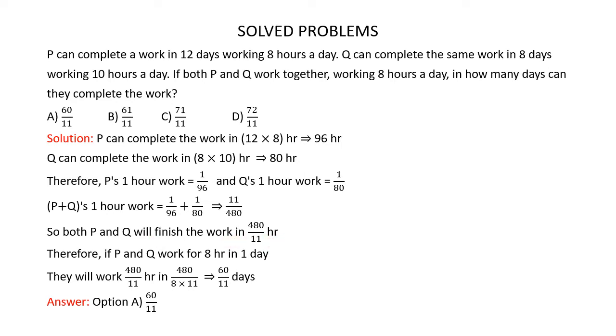Now it's given that P and Q work together and they work for 8 hours a day. If P and Q work for 8 hours in one day, they'll work 480 by 11 hours in 480 divided by 8 multiplied by 11 days, which is nothing but 60 by 11 days. So the correct answer is option A, 60 by 11.